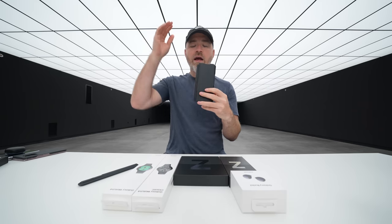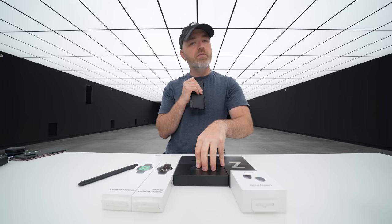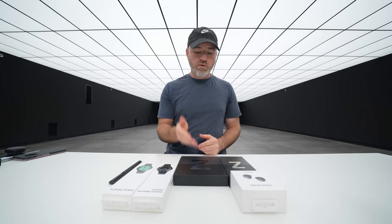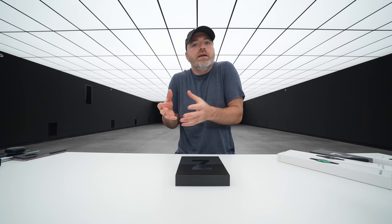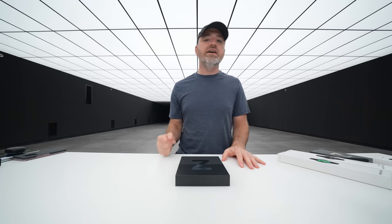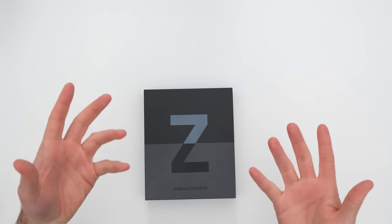Now, this was rumored, and look, it happened. S Pen input on Z Fold 3. This is what a lot of people wanted, and it is official. So why don't we kick it off with the Z Fold 3 5G. Every so often, there's one that comes across that'll get you going, because it's kind of the reason you got into the business, to be excited by new things, new gadgets, new ways of looking at something.